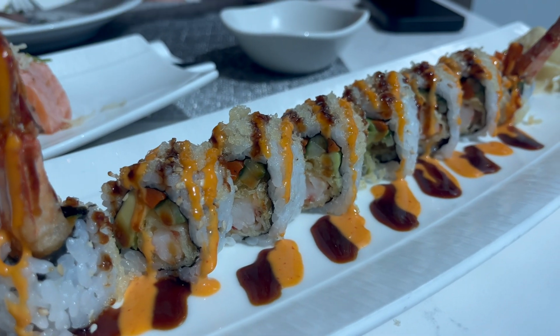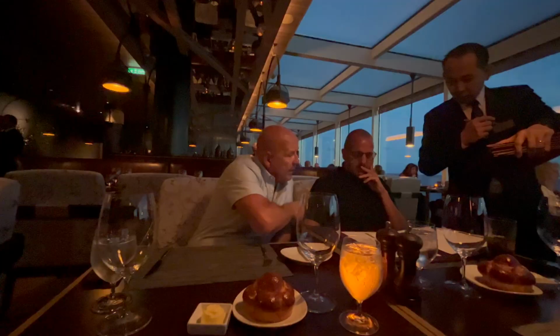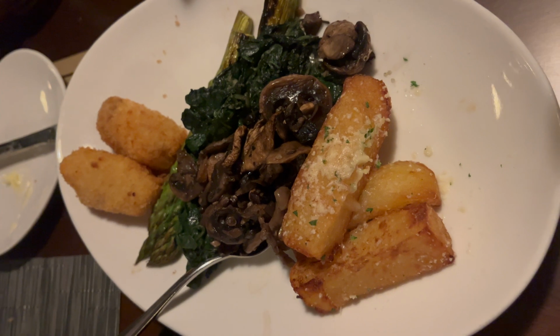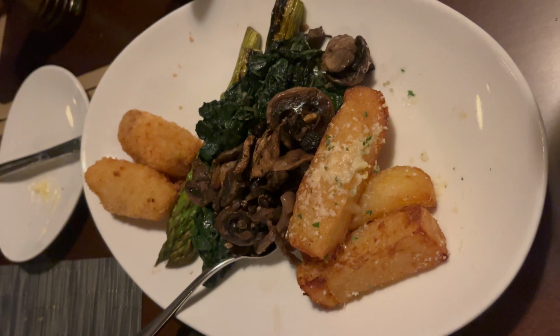but if you don't like seafood or sushi, our second favourite restaurant has to be Cut Steakhouse. We found the staff to be excellent, the portion sizes to be good, and the family style sides an excellent way to try a bit of everything.